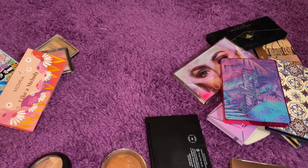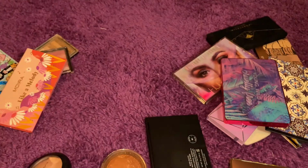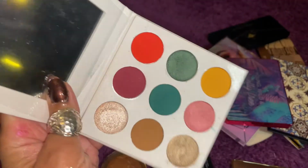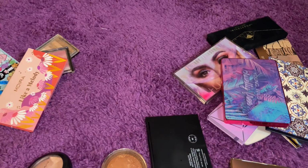I chose the Menagerie Cosmetics Whale Song palette. I haven't used this one. I really can't wait to use this shade right here. Okay, and then I chose from my brand Sound Cosmetics, my girl Christina. Shout out to Christina. This is a Delight palette. I've used this a lot and I want to use it again. I love this one.